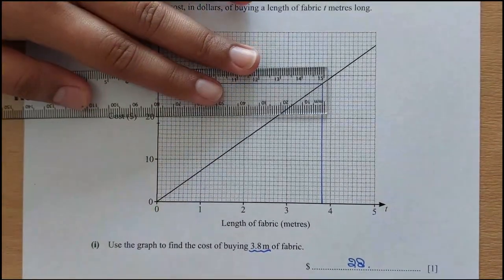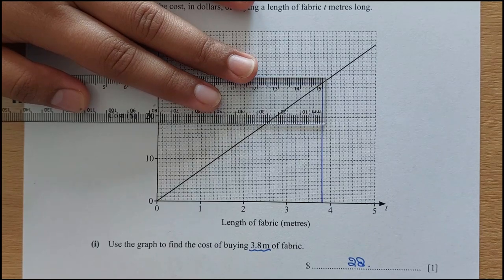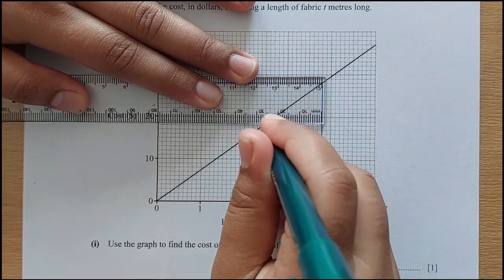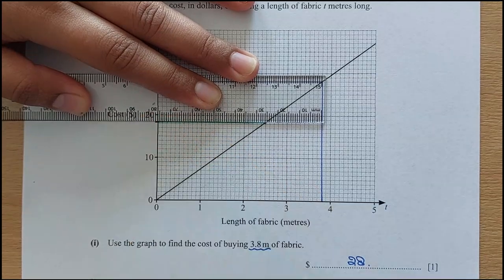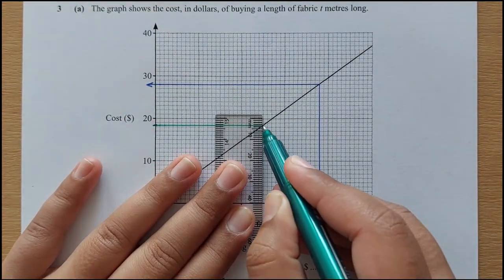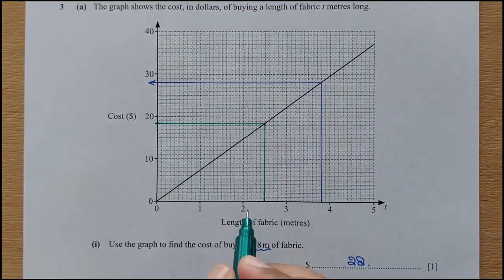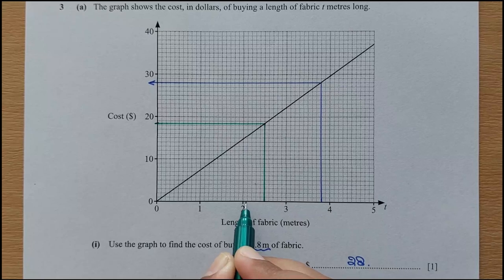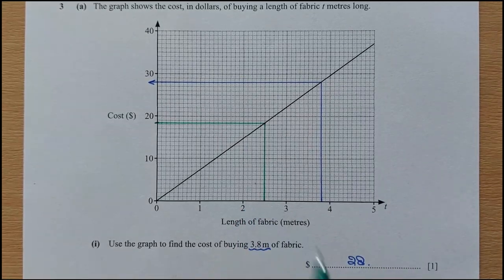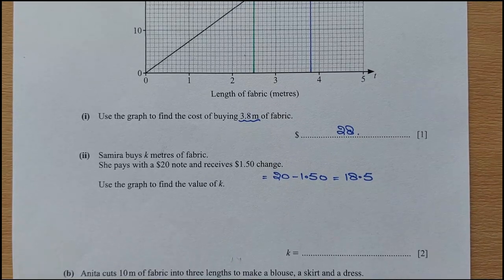So let me draw the straight line from 18.5. That is 18.5, and find the corresponding value for k. That is the value for k. Let me check. So that is 2 and 0.1, 0.2, 0.3, 0.4, 0.5. So that is 2.5 meters of fabric. That is the value for k.